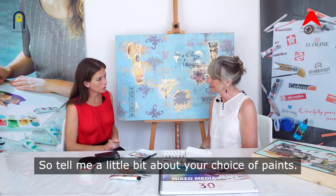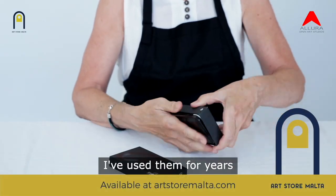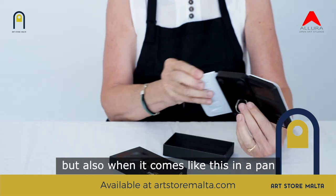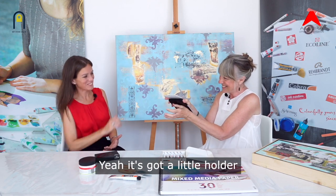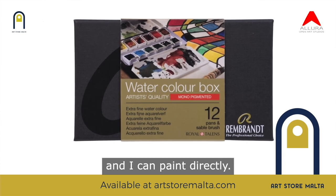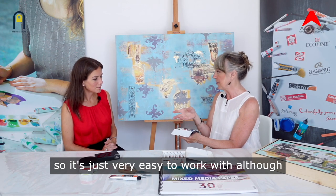So tell me a little bit about your choice of paints. All right, so the watercolors. I love the Rembrandt watercolors because I've used them for years and the quality is spectacular. But also, when it comes like this in a pan, it's got a neat holder in the bottom. Oh, for your finger. Yeah, it's got a neat little holder. And so I could take it on location and I can paint directly. It's got lots of convenient little places to put the paint. So it's just very easy to work with.